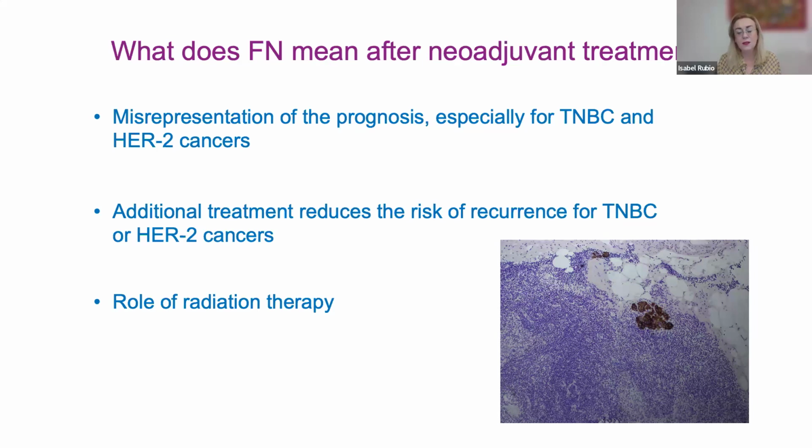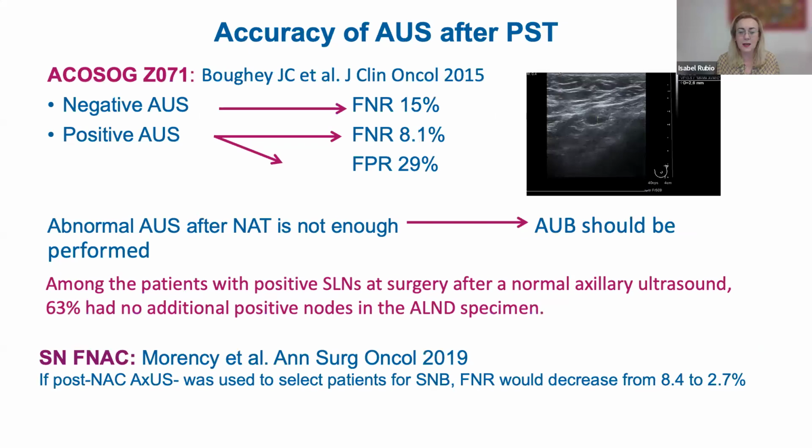And we already know that in those patients with triple negative breast cancer and HER2 positive breast cancer, if they don't have a complete response, studies have shown that different adjuvant treatments will improve their prognosis. So if we don't see this residual tumor and we leave it behind unknowingly, we probably deprive the patients of additional treatments. And of course, the role of radiation therapy would change if we miss this positive axilla.